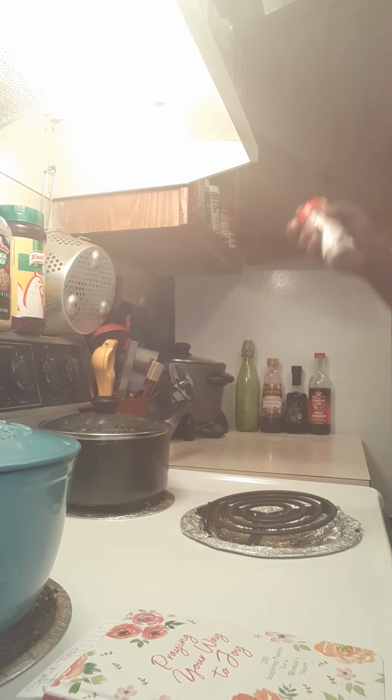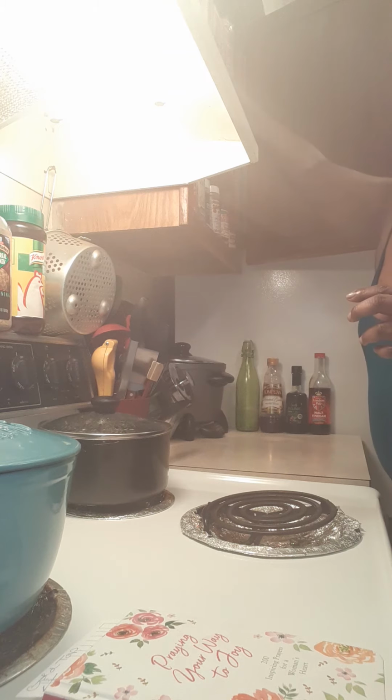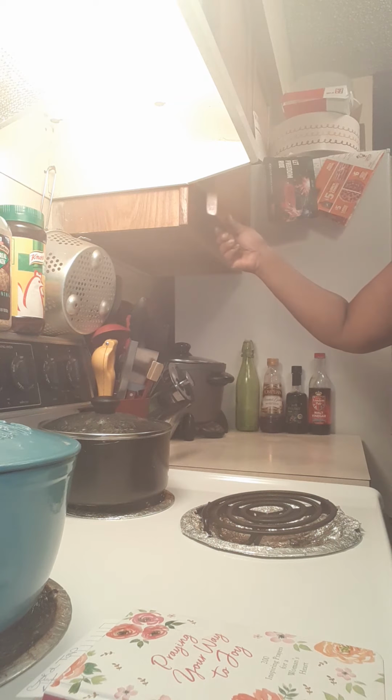Well, you guys, that is my seasonings that I use for my daily go-to. I use them in most of my recipes. I hope you enjoyed it.